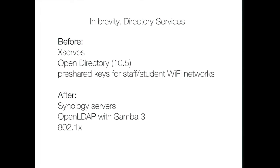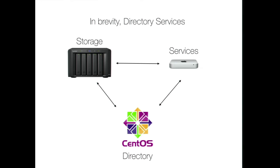So this is where we were before: Xserves, Open Directory on 10.5, PSKs for staff and student Wi-Fi networks. And now we're on the Synology servers with OpenLDAP, Samba 3, and 802.1x security rolling out throughout the district, which is going to be awesome. Those PSKs, they just have a way of finding their way out to everybody.